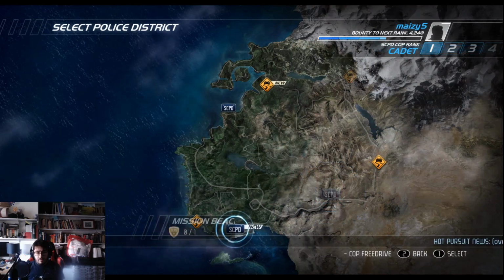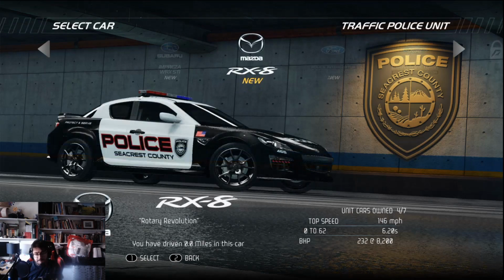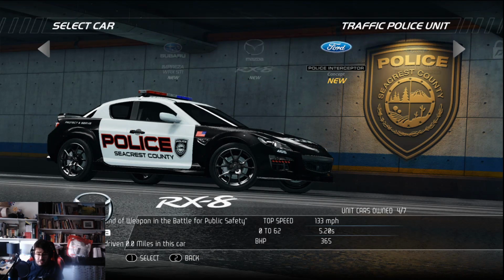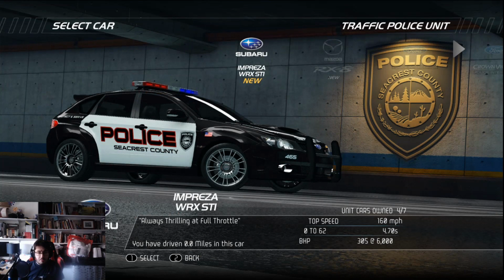Alright, now we're going to move on to this police event here. We're going to get a sketch of the beach. We're going to find the 3 races and shut them down. Let's do that now. Okay, so do we take the STI that has 160 mph top speed? Do we take the RX-8 or do we take the Ford Police Interceptor? I think we're going to go in the Subaru.